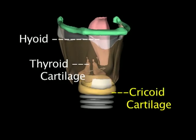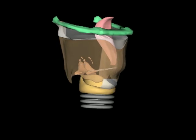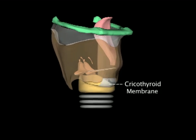The cricoid attaches to the thyroid cartilage laterally at 2 cricothyroid joints, allowing both cartilages to move independently and as a unit as the muscles contract. The relatively avascular cricothyroid membrane connects the cricoid and thyroid cartilages anteriorly in the midline.